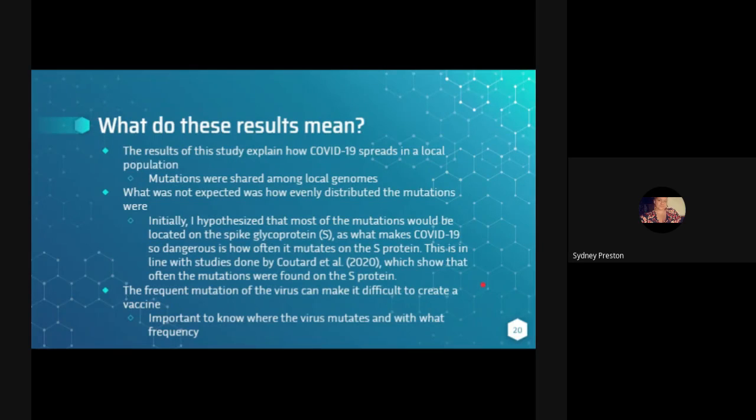And the frequent mutation of the virus can make it difficult to create a vaccine, which further emphasizes the importance of knowing where the virus mutates and with what frequency. And if we know what parts of the viral genome mutate more often, we can find areas of homogeneity, which could be used as possible areas for vaccine targeting.